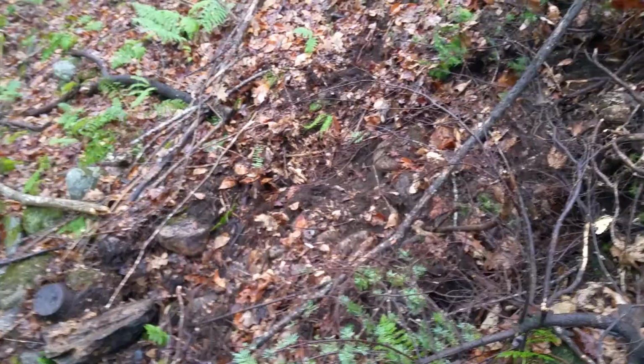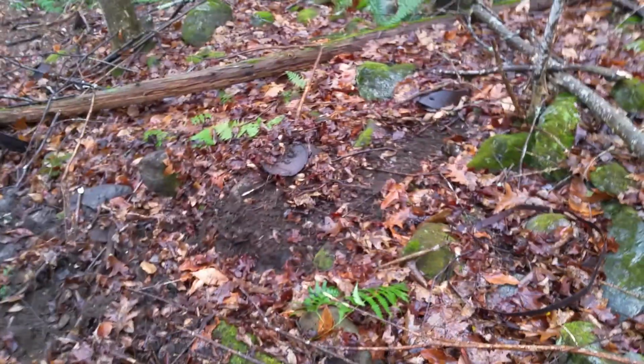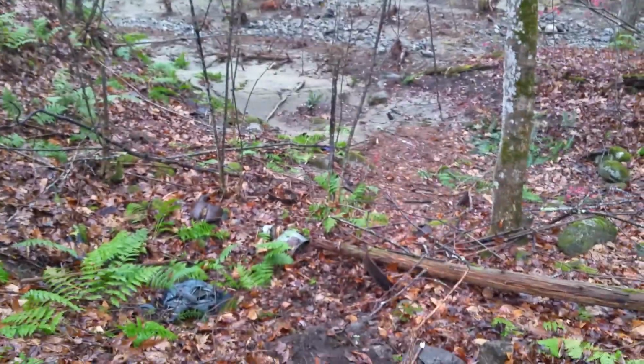I just heard glass under my feet. Yeah, it's newer crap. I will gather up what I found and probably move on. I don't know. Or I might poke around a little more.